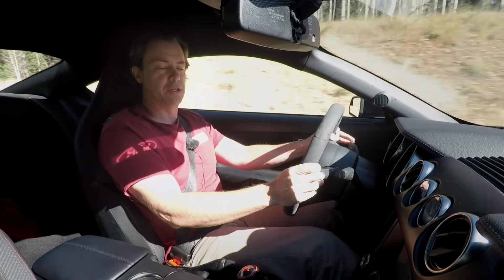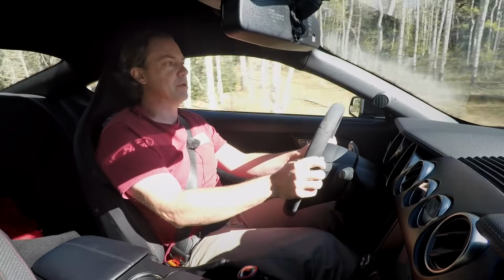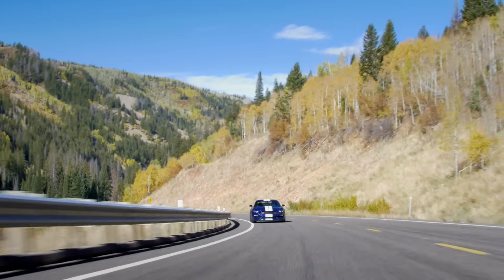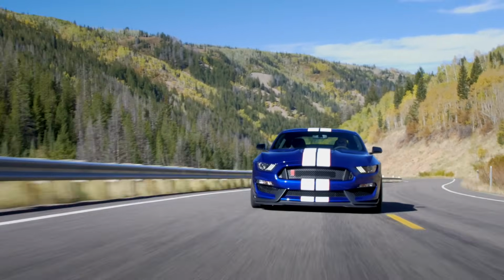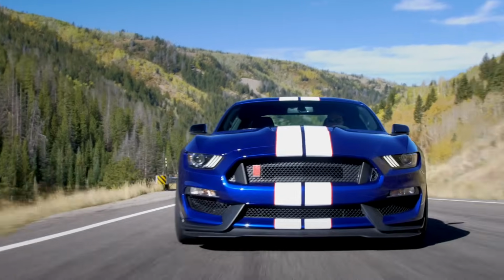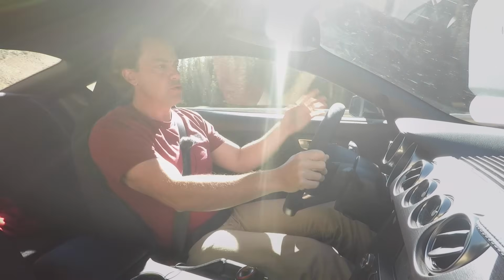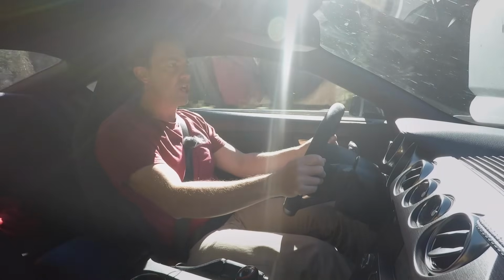That was a multiple of the speed limit sign, which is probably not good, but that's what this car does. It makes you want to go that quickly. I am just so impressed with this engine note and the way that it just revs. It wants to rev. It feels like it's got power right off the floor. One of the big differences in the power delivery between this and that supercharged V8 in the Camaro is this car always feels ready to go and powerful.